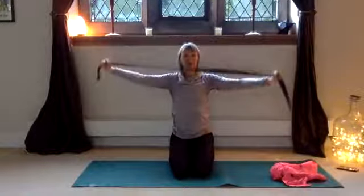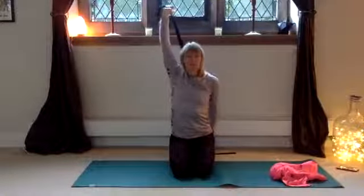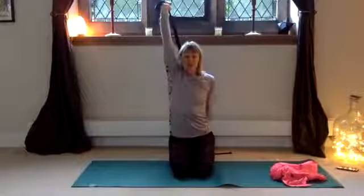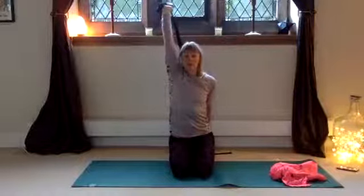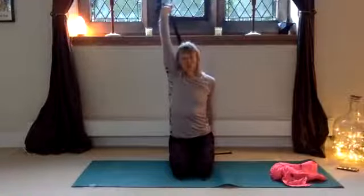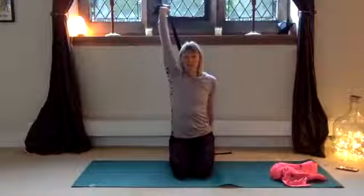And down. And then slightly different this time, taking the hands behind. So your left hand stretching down and your right hand stretching up. And a couple of breaths. Again, trying to imagine you ripping the belt apart. So you're feeling the stretch in the shoulders maybe, the chest, the armpits.